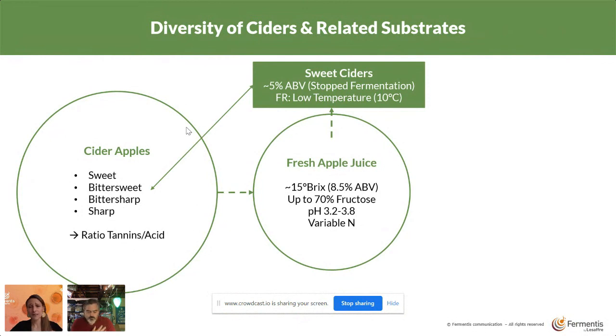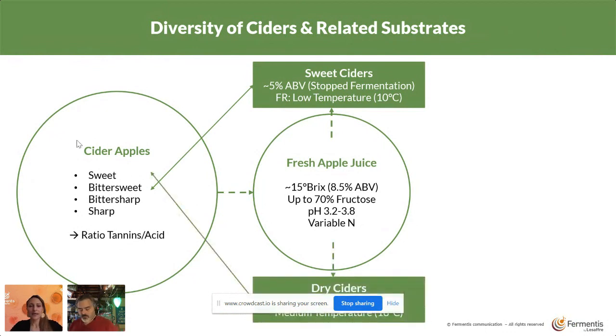And this is fermented at very low temperature. And I've noticed it's more and more popular in the US. I hear more and more cideries doing fermentation at low temperature in this style. Or you can make a dry cider, which is usually done at medium temperature. And here, obviously, you try to ferment it dry.